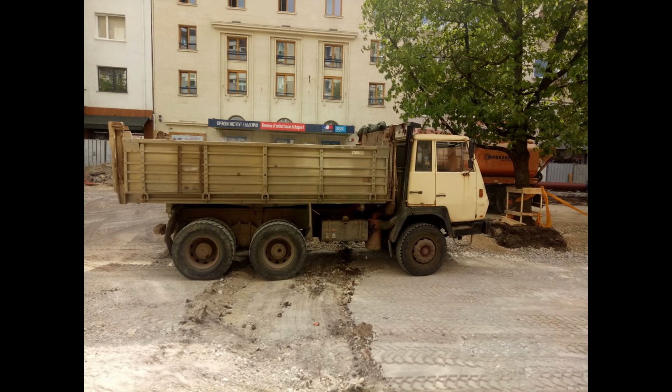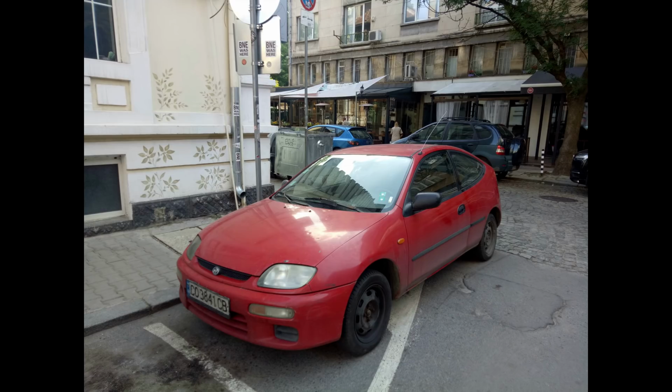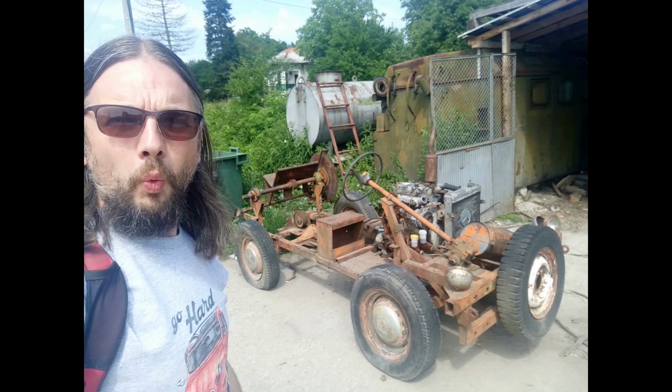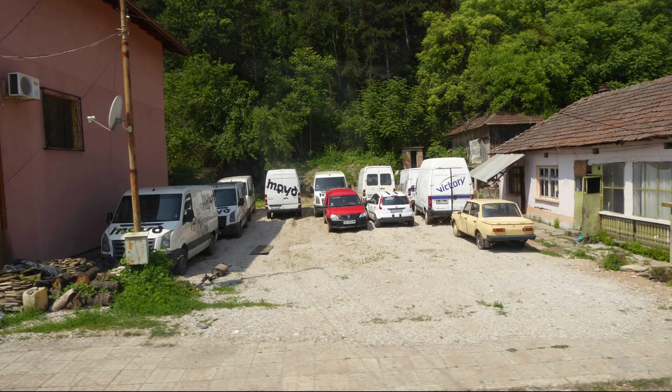This is an old Steyr truck we saw, and there was a school prom going on, so there were all sorts of cars going on. And I thought I had more photos, but maybe it's video. And that was the last car we spotted in Sofia, because then we jumped on a coach for 7 hours to get to Bucharest, spotting all sorts of wonderful machinery along the way and going across all manner of funky viaducts. And yeah, the Bulgarian language is quite difficult to decipher.